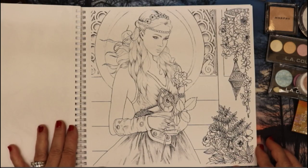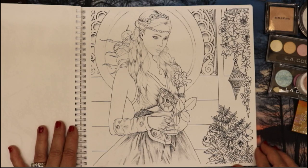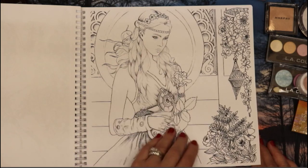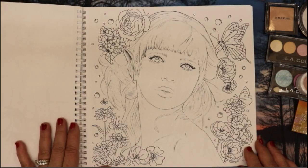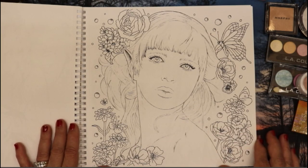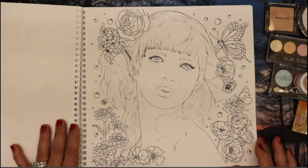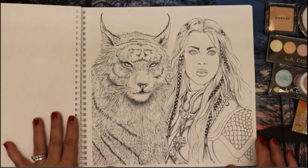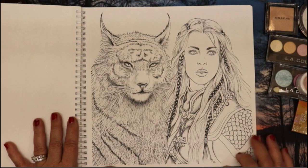Look at this, how pretty. Absolutely beautiful. Just the expressions on their faces. I've seen this color before. I think Belinda did this one also, if I'm not mistaken. And this is another one of my favorites. I have a bunch of favorites in this book. But this is gorgeous.